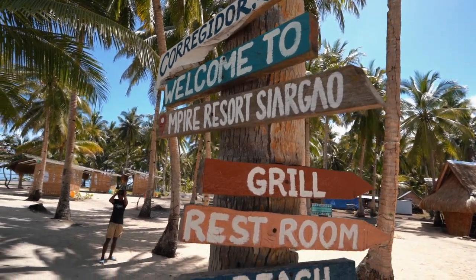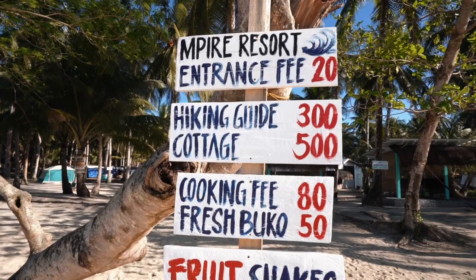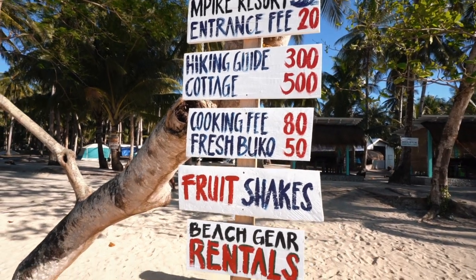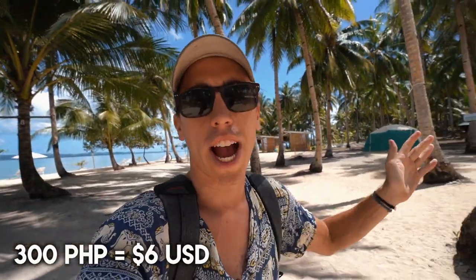Just arrived to Corregidor Island and we're being told that we need to pay for a guide to hike, which we want to do. We want to go explore this island, and they said we're not allowed to do it without a guide. It's kind of like your foreigner dues. We're not going to get lost or anything, but that's just their way of supporting the locals. So it's 300 pesos for a guide, so we could split that between 9 people, so it's really not too expensive.